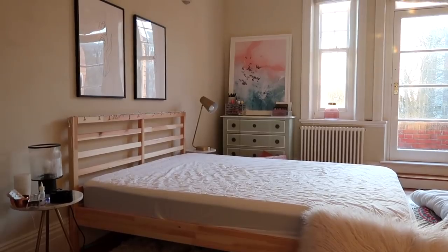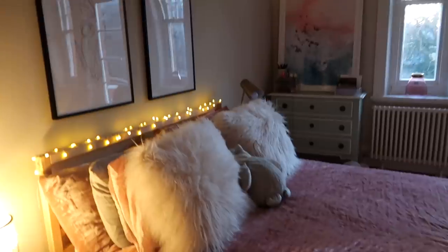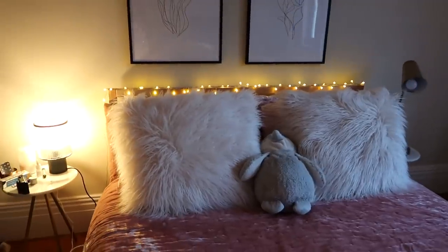Anyways, here's my bed before. Here we go, nice freshly made bed. Is there honestly anything nicer than getting into a freshly made bed at night? Look how delightful that looks.